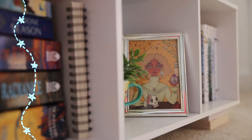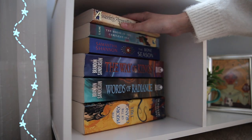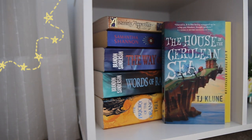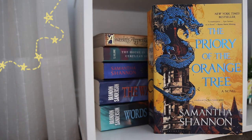So moving on to this little cube organizer that is on the other side of my room. This is the only place in my room where my books are categorized by genre. So this cube is my adult fantasy. Some of my personal favorites being The House in the Cerulean Sea by T.J. Klune. I also love The Priory of the Orange Tree by Samantha Shannon.